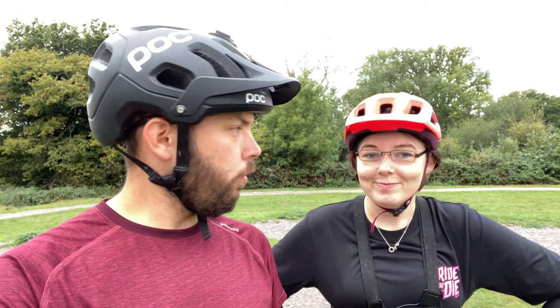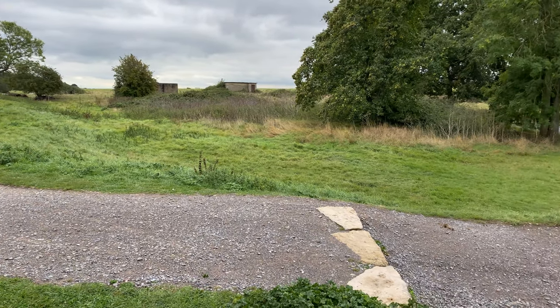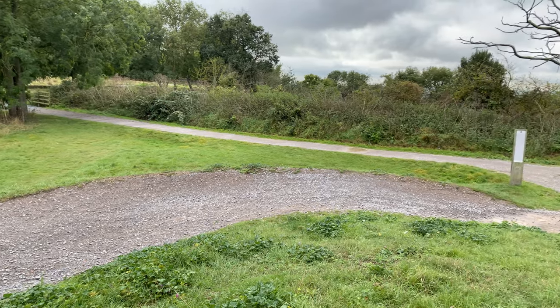I'm here with Kirsty today because she wants to learn how to do drop-offs. So, not had a lot of luck doing them over the months, have you? No, and I just gave up doing them because I just couldn't get it. So we've come over to the skills area. They've got a drop-off training area. But one of the things that's always thrown you off is the gravity turn straight after, hasn't it?